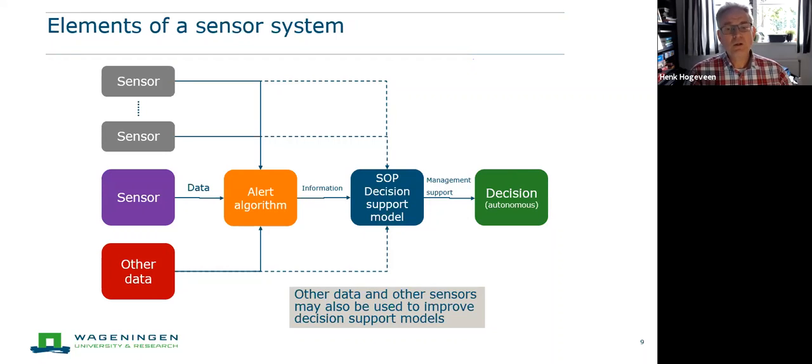So a sensor system consists per definition of at least one sensor, potentially combined with other sensors or other data sources, for instance milk production recording data. And the hardware, the sensor, is part of that system. Well, they deliver some data, but of course it's very important that these data are transformed into information by an algorithm. And many of the publications that we can see nowadays are aimed at developing these types of algorithms.